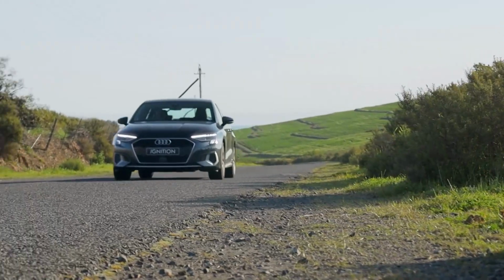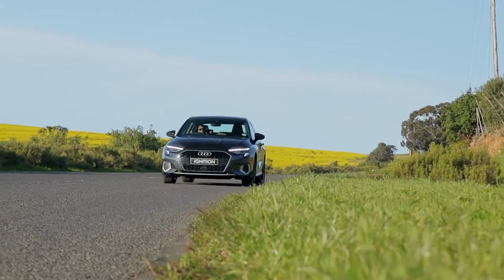It's comfortable, it looks fantastic, and if you're willing to wait, you can get the S3 model or RS3 model later on. This is a big jump forward from the old model, and I think other manufacturers are going to sit up and take notice. Audi, I think, have a winner with this A3 sedan.